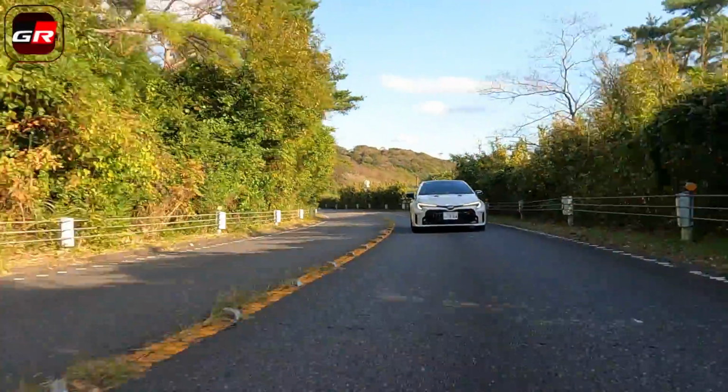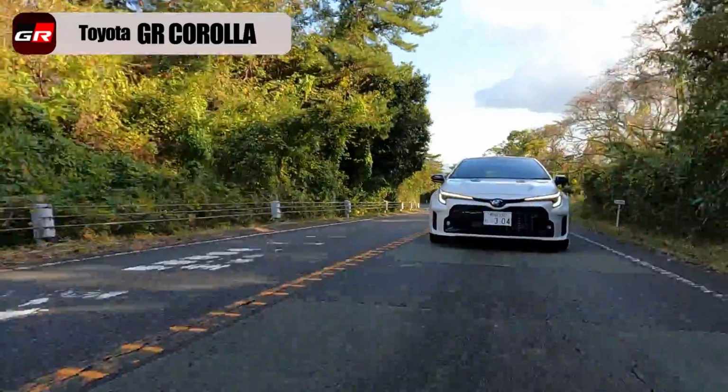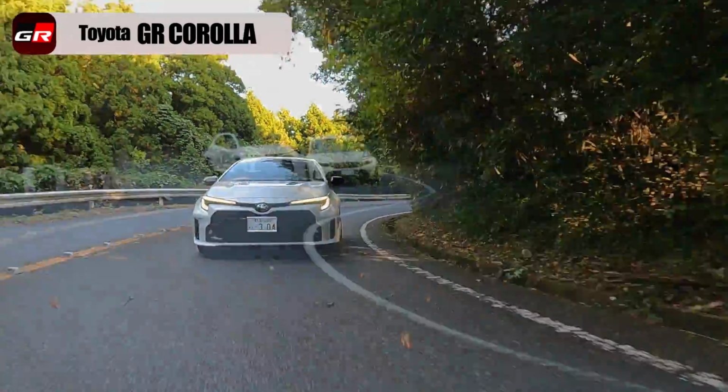Let's feel this out. We've driven it up here on the highway, but time to hit the touge and just see what this car can really do. Oof.